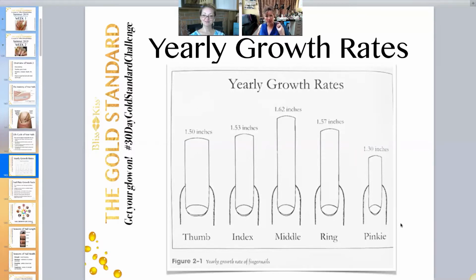Anyway, okay. So people don't know this, and I guess people are different, but for most people, it's your middle finger that grows the most. So they do grow at different rates. What's really interesting is that we get this backwards perception of growth based on breakage. A lot of people think that their pinkies grow more, but that's because our pinkies hardly touch anything. So we get less wear and tear on our pinkies, while our middle fingers are growing more.